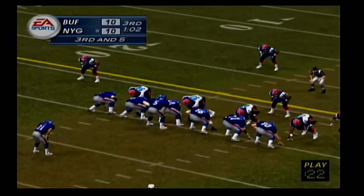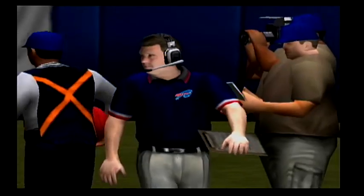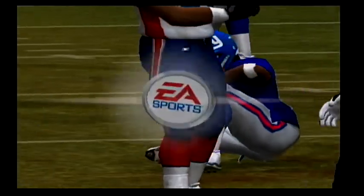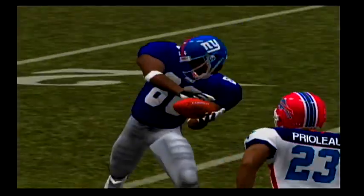The quarterback gets set with only one back behind him. Drops back. Throws it. And it's caught. Number 23 brings him down. The 11, he throws a perfect strike. That was one heck of a throw. You could see him setting for the pass, then boom, it was gone.